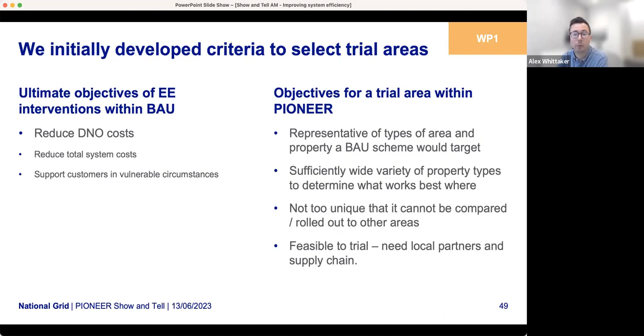Very importantly, as Jacob alluded to, we don't want to pick an area that is so unique that, even if the trial scheme is a success, it couldn't be rolled out more broadly. So for example, we found in our modeling the Isles of Scilly have very peculiar situations with regards to the reinforcement cost there, which would mean there's very, very high benefits to energy efficiency, but clearly not comparable to other areas. We want to pick somewhere where the benefits are high, but not so high they can't be replicated.